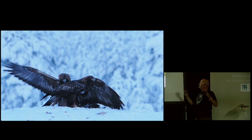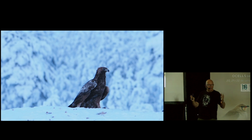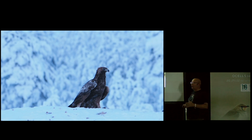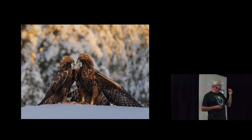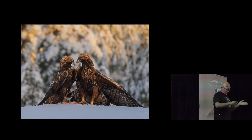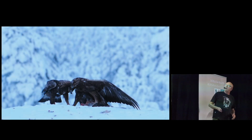There's a little bit of light, and there's a male and female golden eagle having a little argument about who is going to eat the food. We are feeding them, and we believe that it is also helping the golden eagles: the young birds to survive over winter, and adult birds to be in a better condition because they start to breed very early in the spring. And here's a little video too.